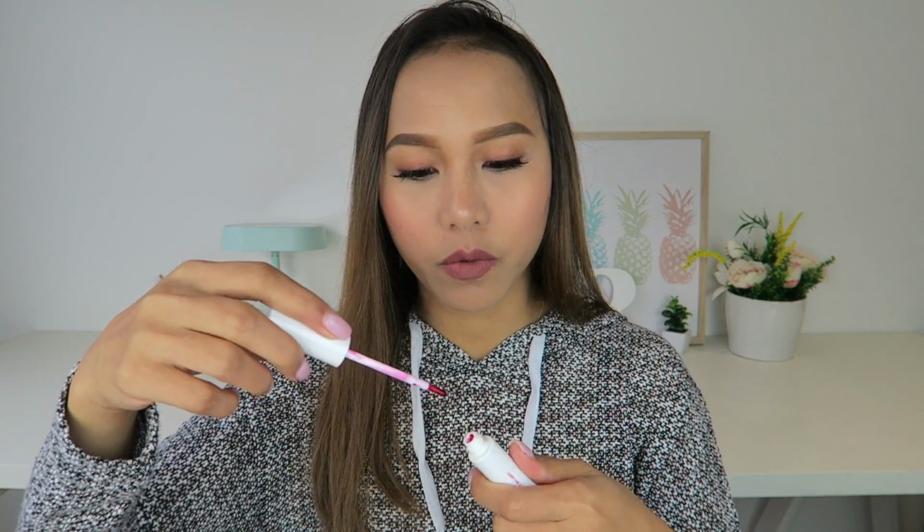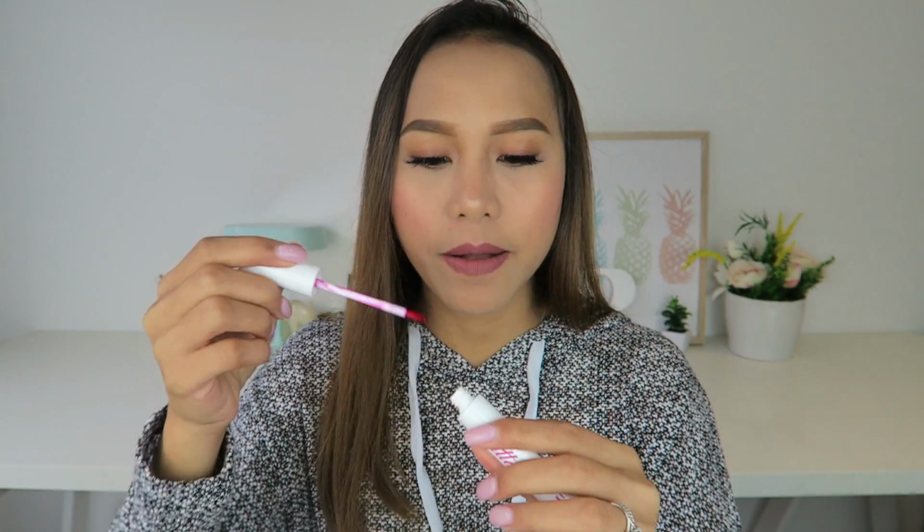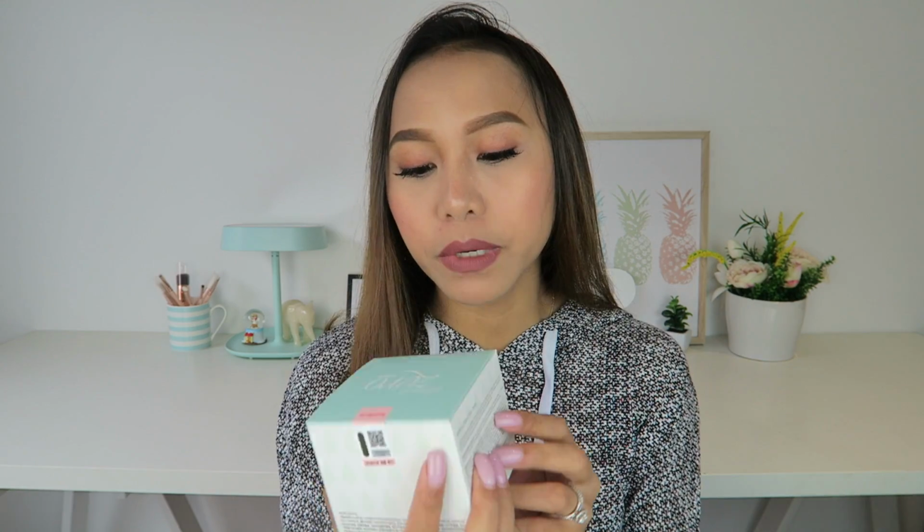Okay, next one is the Tattoo Lip Tint Pack. So, gusto ko din itry yung lip tattoo. Ito is from the brand Secret Key. Gusto ko gawin yung eyebrows tsaka yung lips. Natato na yan, and we'll see if it works. And ganyan yung itsura niya. Excited na ako itry yan. Excited na ba kayo sa video na yon? Because I am excited.